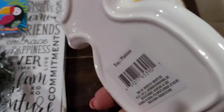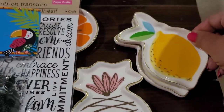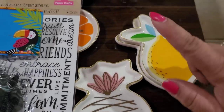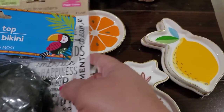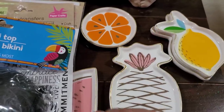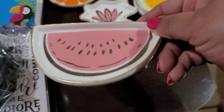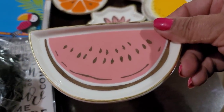And then they had these new little trinket trays. And they are ceramic. And they're just called trays. And so this one is the pineapple. I picked up two of the lemons because I like doing my kitchen in lemons for summer. And then I picked up a little orange slice one. And I picked up a little watermelon because I used to do watermelons for my kitchen. So I picked this up just in case I do watermelons again.